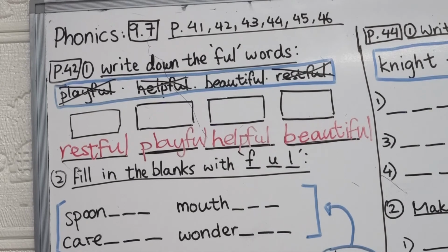Okay, good work. So the first one, check your answer, should be restful. The second one is playful. The third one is helpful. And the last one is beautiful, beautiful.